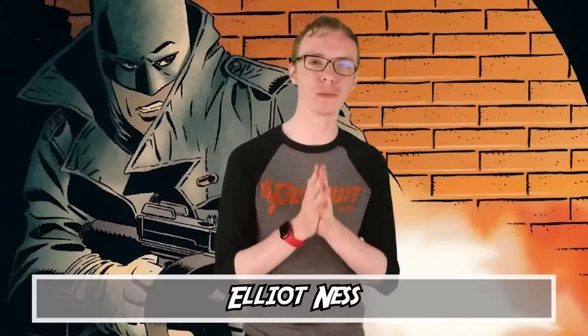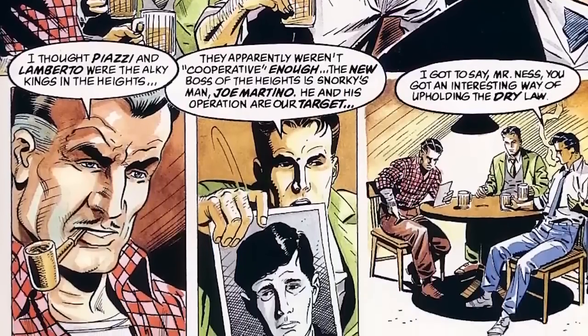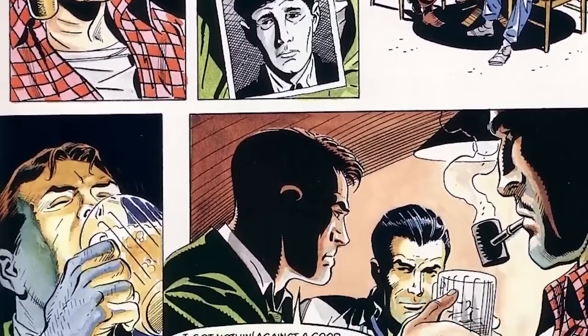Elliot Ness, a dedicated federal agent, was entrusted with the formidable task of dismantling the criminal empire of Al Capone during the era of Prohibition in Chicago, and this is also a real thing. This actually happened. But in this story, he was leading a team comprising of Danny Rasher, Frank Basil, and George Koken. They became renowned as the Untouchables, earning the moniker bestowed upon them by the press.